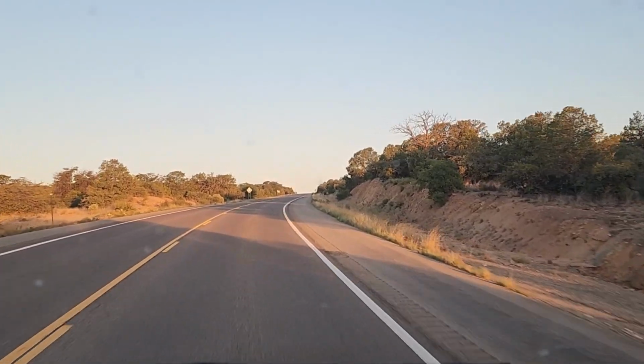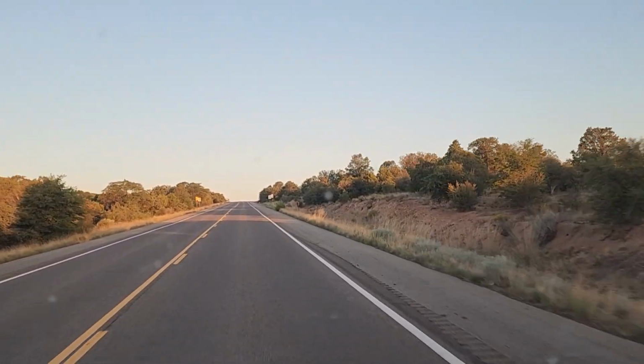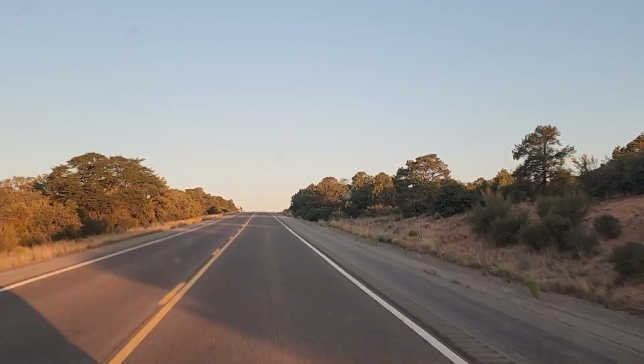Hola. So we're going to Wilcox. Let's get to the National Forest. There's actually trees down here, Dad. You don't have to do Silver City. You just have to be nearby this, or somewhere on the west side of it.